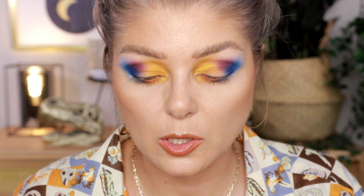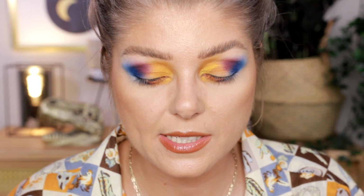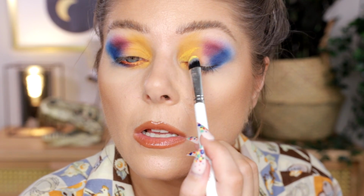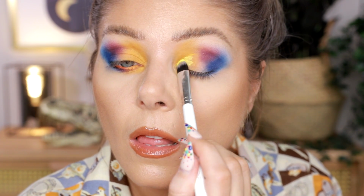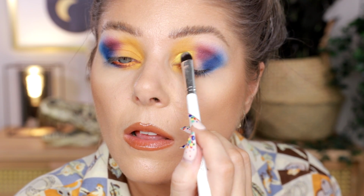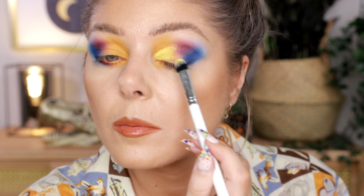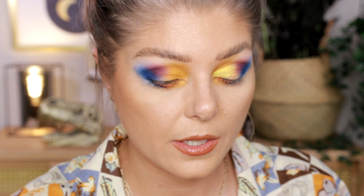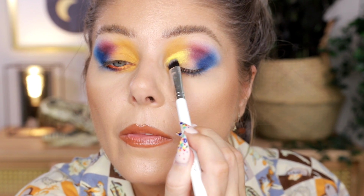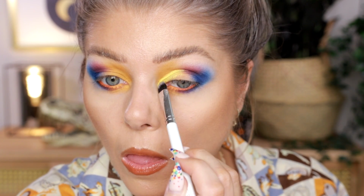I'm gonna link it down below. This one, the yellow one, is in Sunflower, and I'm just taking some on the brush. Because this is a liquid, of course this is gonna go on easy. I'm not gonna be too thorough, and I'm not gonna cover everything up, because again, I'm gonna put that duochrome on top.